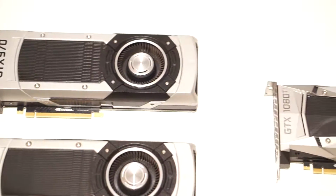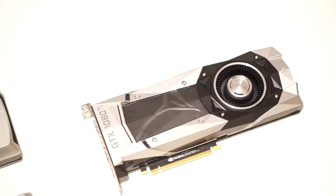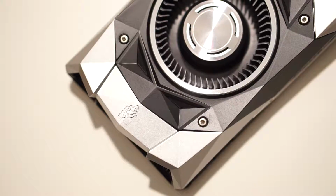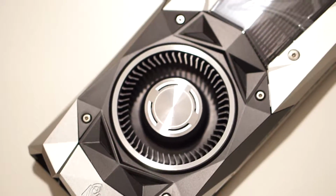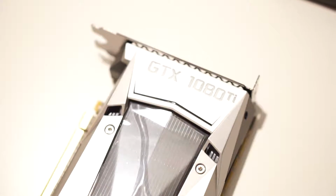Now both the 970s and the 1080 Ti that I'm using are overclocked. The 970s are overclocked to 1500 megahertz, and the 1080 Ti is clocked to 2000 megahertz. Give or take, Afterburner says that the max was 2050 megahertz on the 1080 Ti, so I'll just throw that out there. But it did hover around 2012 for the most part.